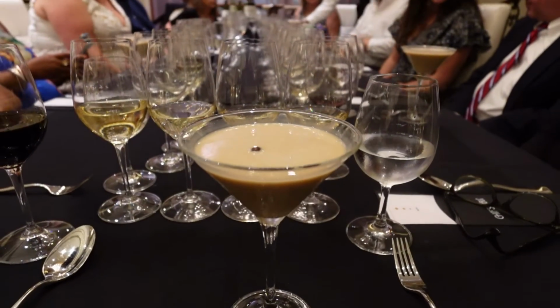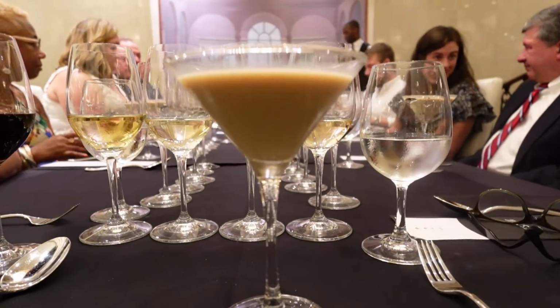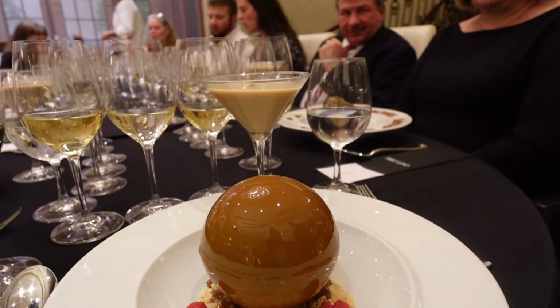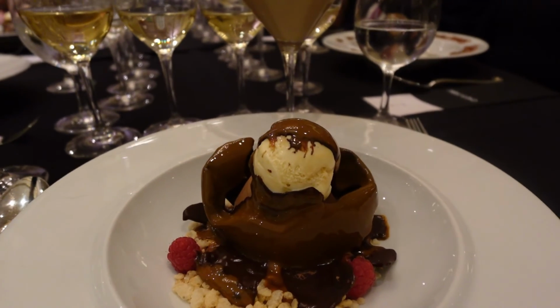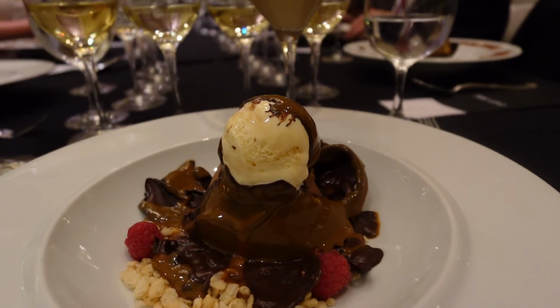And then last but not least is the showstopper. They're going to show you how they make the salted caramel espresso martini, which is a ton of fun, which you'll see here. They do an entire little demo of how you make the martini. Always fun. And then they give you the dessert, which is the Wonderland. If you have never been to Wonderland, this dessert is incredible. It is a peanut butter ganache with chocolate mousse and salted caramel gelato, hence the salted caramel martini. That makes perfect sense here.